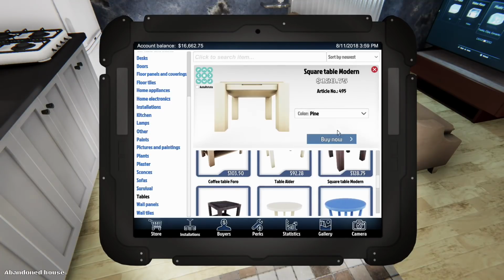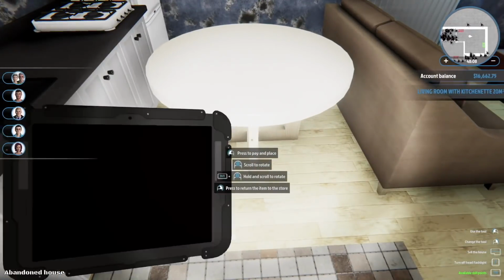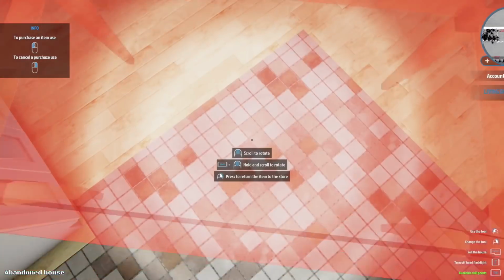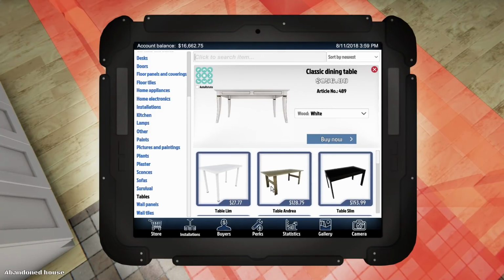Is this like a, okay, let me see. Okay. No, that's way too big. All right. That's way too big. If we do like a circle table, that's way too big. The slim table, the sad thing is oblong. Okay. Let's see what this one looks like. Okay. Whoa. No. Classic dining table. Let's see. No. All right. So yeah, I think the only thing I can do is the table slim.